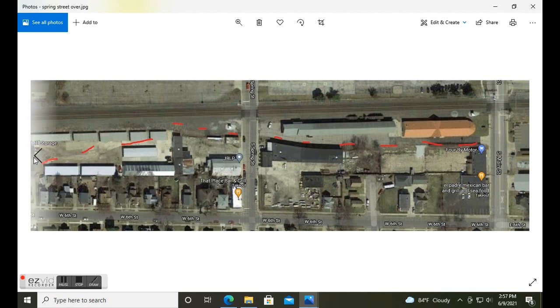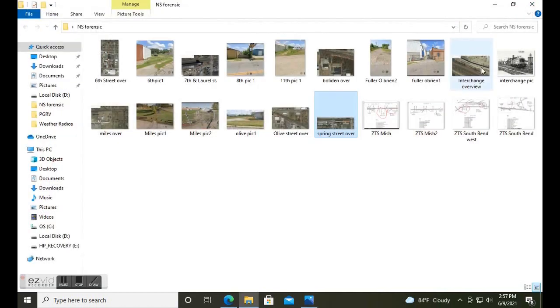There's the area over to the west, which used to be the Corlett lumber. Can't really see any definite trace of where that line ran. It looks like there might have been some structures added since the line came out, but somewhere in there is where it went. So that's some of the things you can do when you're looking at some of these things.